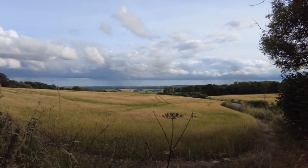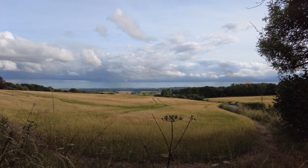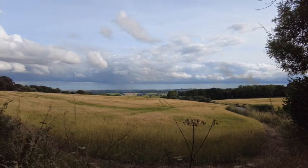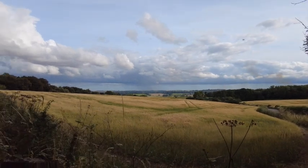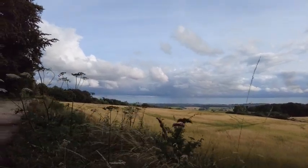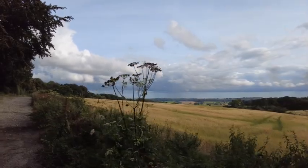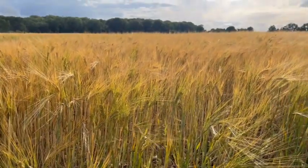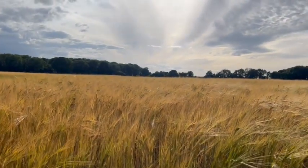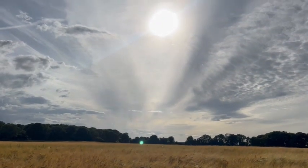Got our first sort of view. This is looking down towards Dinton from the edge of Wylye Woods. As you can see, there's one or two breaks in the cloud now. We've had quite a lot of rain the last few days. Not particularly summery weather. It's a bit warmer today. Not exactly boiling hot, but not as cold as it has been anyway.